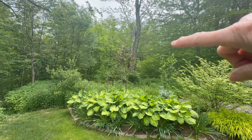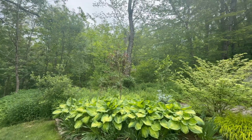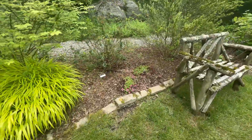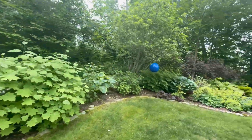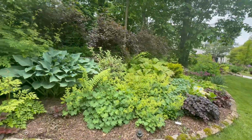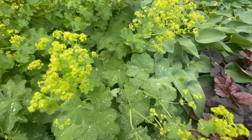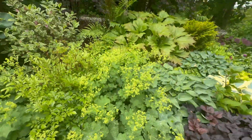Here's a quick update on my new crabapple with all the hostas in front of it. That looks good. Got a couple of annuals down there. Nothing really blooming back here. I mean, everything's blooming as far as leafing out. The lady's mantle is definitely blooming. I love it, and you can see, this morning with the raindrops on it. I mean, that's one of the nicest things about lady's mantle.